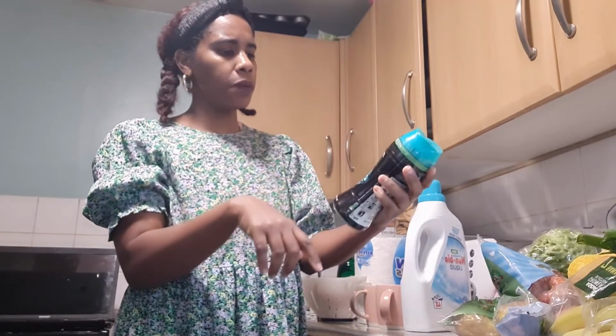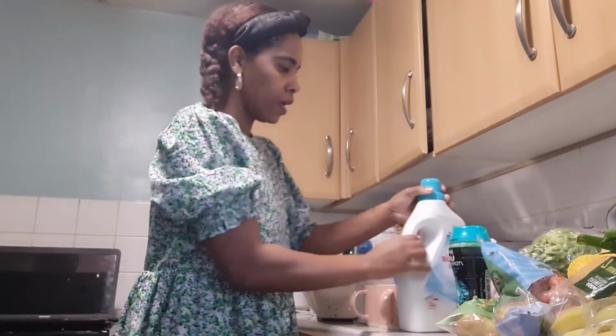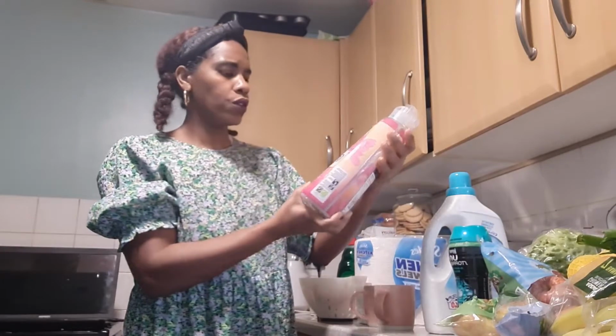Okay, so hold a minute for me, please. Yes, my beautiful people. So this, I'm gonna show you now the non-perishable items. So I got this Lenor Unstoppables In-Wash Scent Booster. I also got this Asda Scented Non-Bio Liquid. And then I also got this comforter.